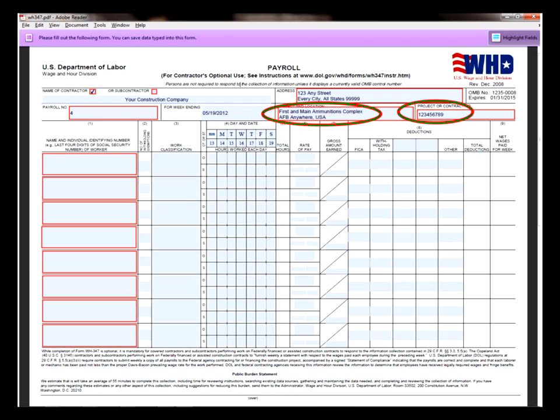And then a project number, not the subcontractor's project number, but the project number that has been assigned to it by the awarding agency.